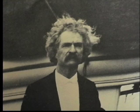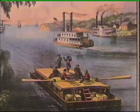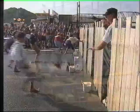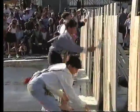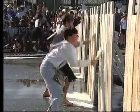However, Hannibal, Missouri is also the hometown of Samuel Langhorne Clemens, or Mark Twain as he was better known. And it was from Twain's own childhood experiences, growing up here, that he wrote The Adventures of Tom Sawyer. Every 4th of July, Hannibal celebrates that legacy with an event called Tom Sawyer Days.